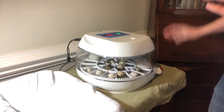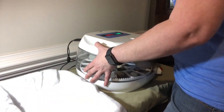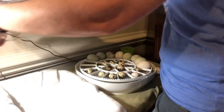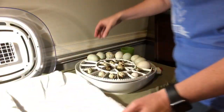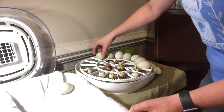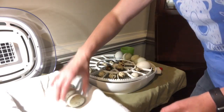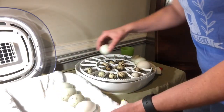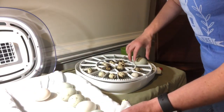Now, we're going to try to do this quickly and carefully, and then we're going to be leaving these eggs alone. Put that up gently like that. All right, so very quickly and carefully, and then I'm going to be putting those duck eggs right back in the incubator. But for now, I've just got to carefully move them so we can give the quail eggs plenty of room.